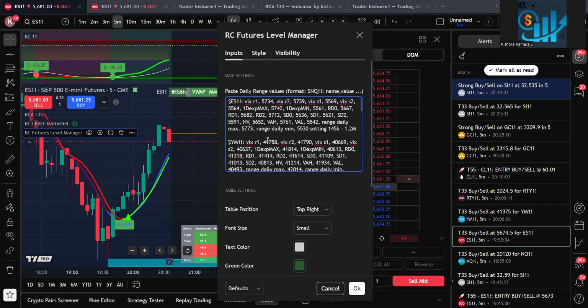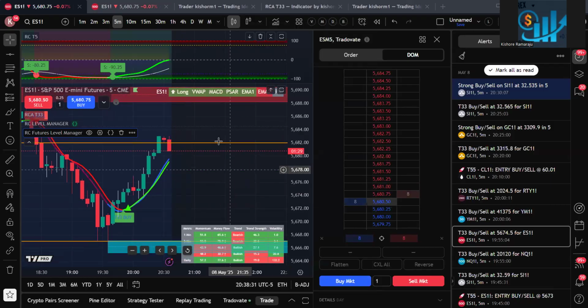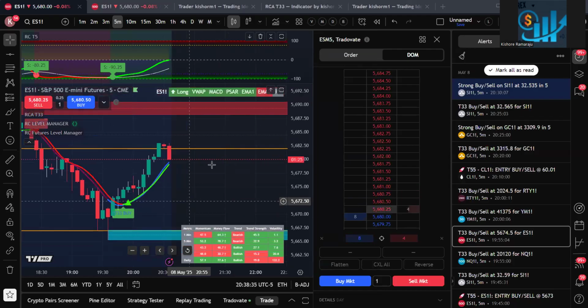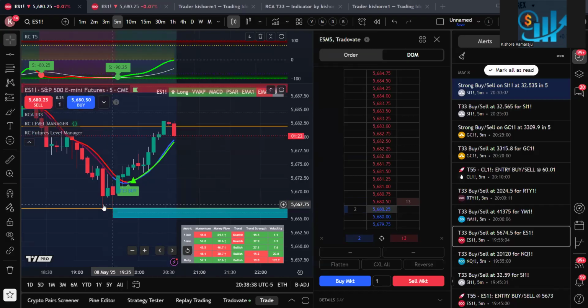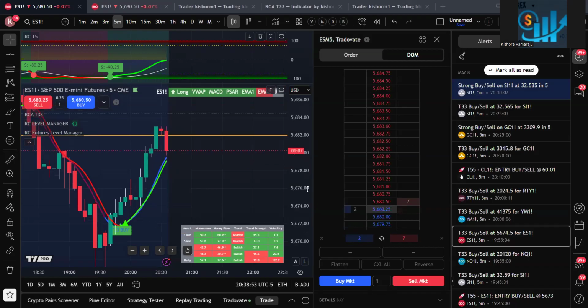Basically, these are places where there are a lot of buyers and sellers. You are giving that information to the indicator. Then the indicator will draw all the lines. Based on the input you are giving, it will tell where the major buyers and major sellers are. These are the key reversal points. If it comes to a point and you get a buy, that is a good one. Or if it goes to a point and you get a sell, that is a good one. Those are the key levels or key places where there can be a reversal in the trend.